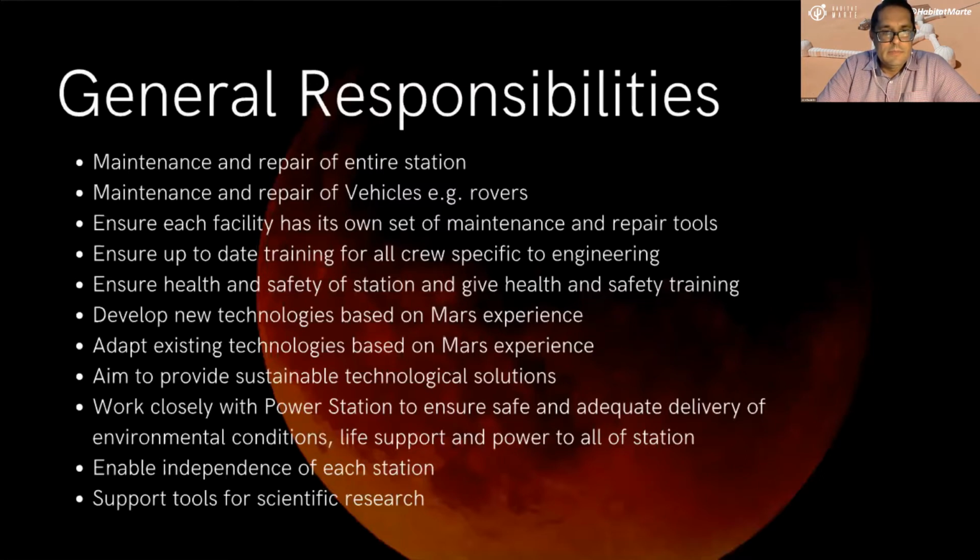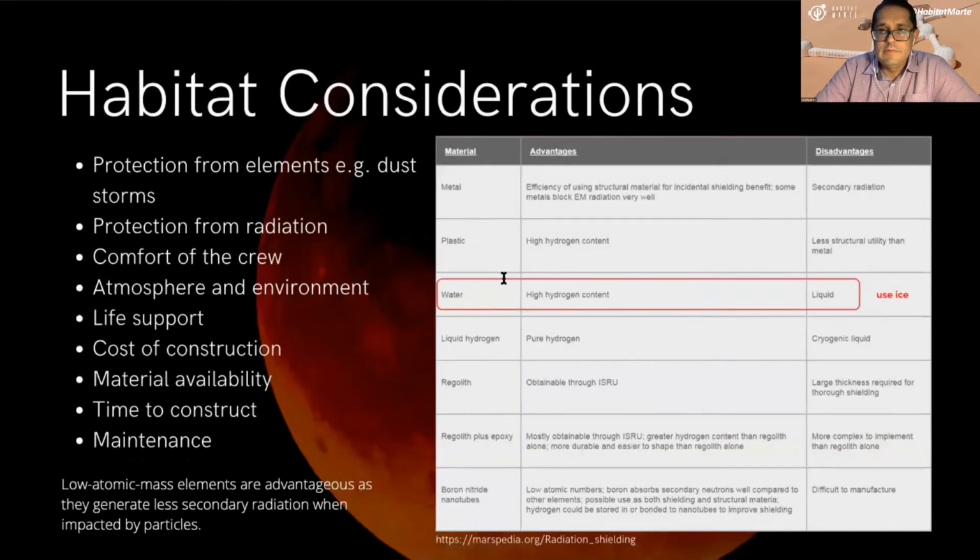Also, some new technologies will be developed during the Mars permanence, and other different activities, okay? And also provide some technological solutions to other facilities in the Mars habitat. Here you can see a concept about some habitat considerations. It is necessary to protect from dust storms, protect from radiation, and also provide good comfort to the crew. Also protect from the atmosphere and the environment that will be found on Mars. Also life support, cost of the materials, time to construct, and other aspects such as maintenance.